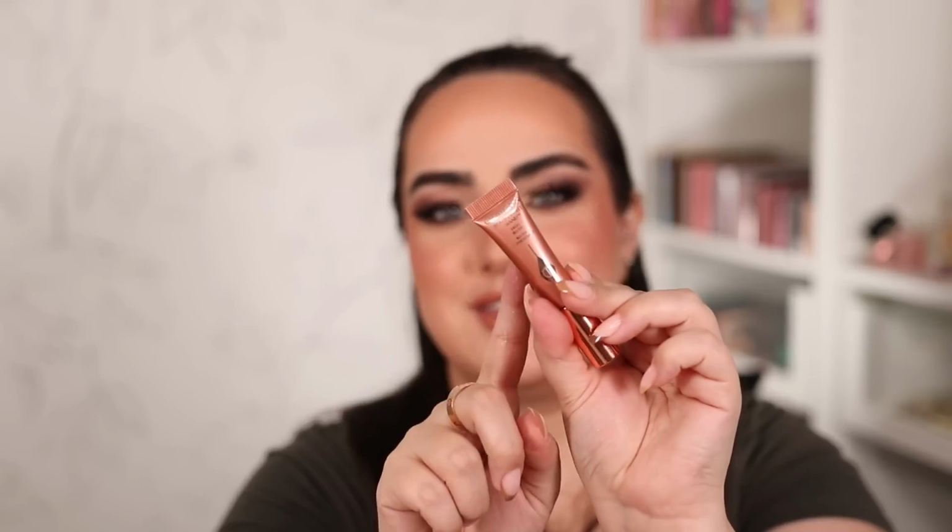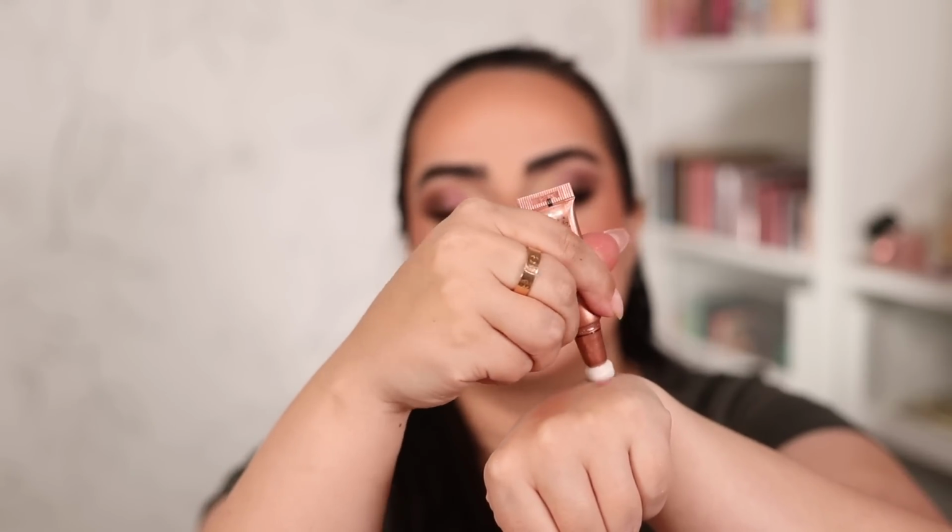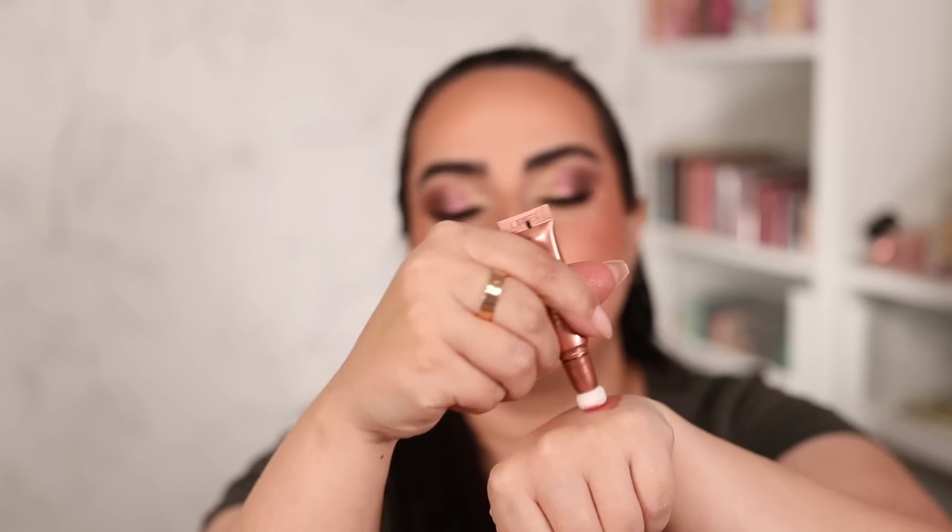You definitely get more bang for your buck when you buy the full size. However, this small little kit gives you the option of trying two different shades instead of one, and they're both beautiful, plus very travel friendly. I have no regrets. Let me show you the next one, which is the Pink Gasm shade. I'm going to open it up and put it next to the Pillow Talk one so we can see the difference between the three.